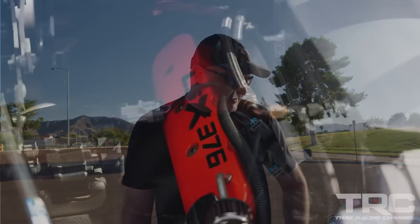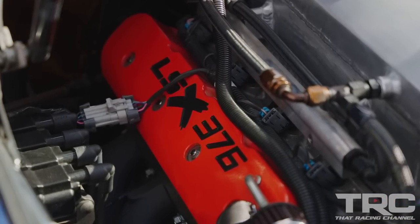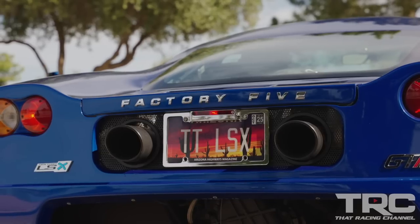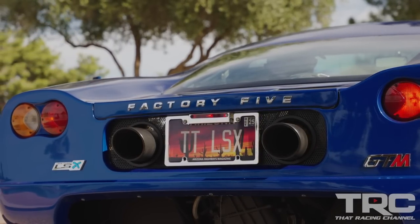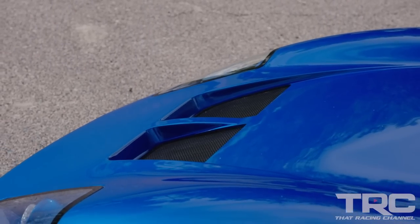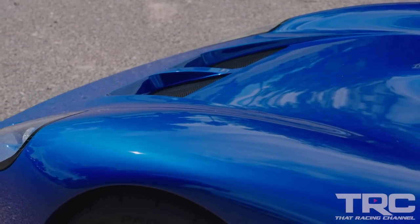Bought the new motor for it, the LSX 376, stock internals. It's all forged. It's the B15 model. I've got the Holley billet twin fuel pump in there for 1200 horse. I'm currently just running 91 octane. Everything was tuned out at Cordis by Nick D. Any of my LS cars, he's been the tuner for, so yeah. He does great work.